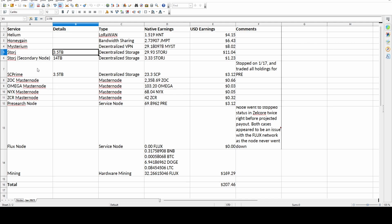Next up was SCPrime. This was another decentralized storage project that I was really big on. However, things have changed drastically over the past several months. I would say it started going downhill probably about 4 or 5 months ago, but I just wasn't happy with the direction of the project, kind of how they're managing things, and I decided to withdraw completely from the project.